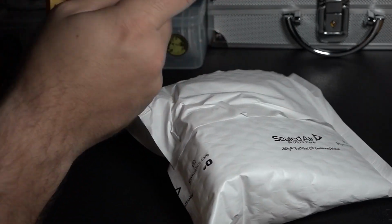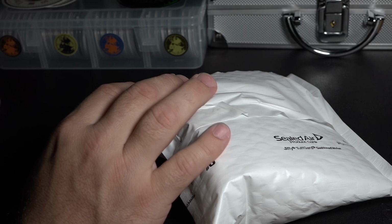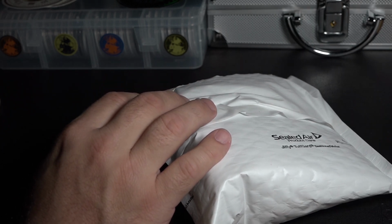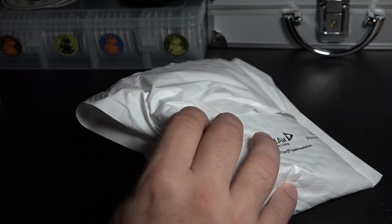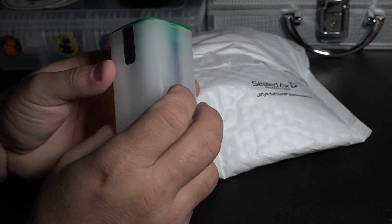All right, so we have our invoice. Simple enough. This total order, just so you know, came out to be just a little bit over $100. And I also got a plastic tube, because I needed one to hold my coins.